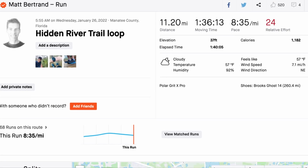I ran 11.2 miles. Again, it was nice and easy. I knew that I had another workout coming on Thursday, so I just kept things nice and chill. Thursday was a tempo day, and I gotta say, I was a little, is anxious the right word? Maybe. I was a little stressed about doing this tempo run, mainly because I just didn't feel like it.